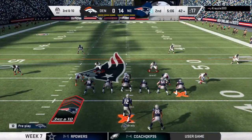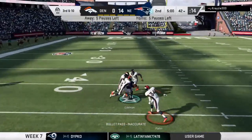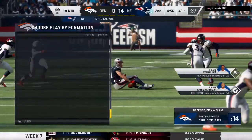New England on third down, a perfect 3 for 3 as they look to keep that streak going. This is 3rd and 10. And he'll have his man. That's Edelman. And this is going to be another first down as they'll make the tackle at the Broncos' 43.